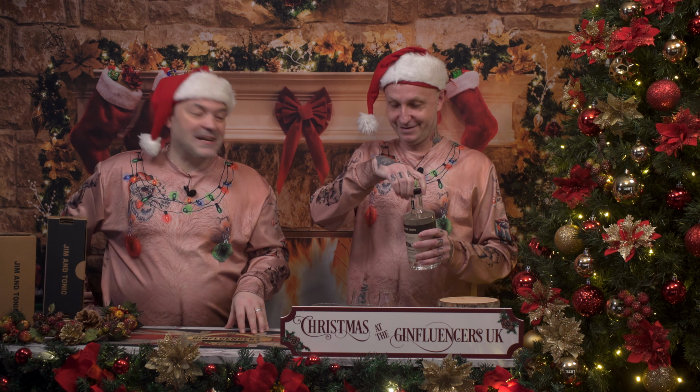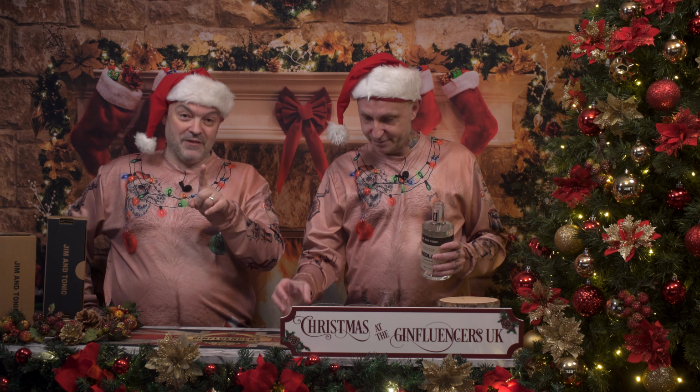It comes in a 70 centilitre bottle with an ABV of 45% and costs £38.95. Today we're making a festive gin and tonic with premium tonic water and garnishing with a cinnamon stick and star anise. As always, we're trying it neat first, so let's get to it. The other recommended festive serves are with aromatic tonic and garnishing with a wedge of orange and a sprinkle of cloves, or with cranberry tonic, garnishing with a cherry and a sprig of thyme. That one sounds very interesting. Right, so we're going to try it neat.